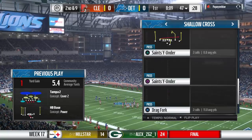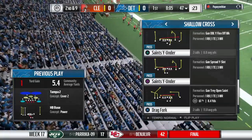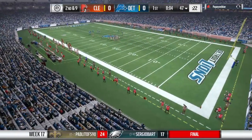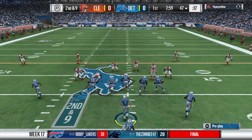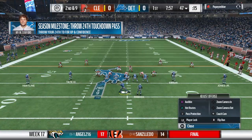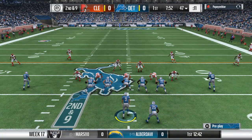And they are ready for him to fulfill his promise because he was drafted to be a game breaker. Big target, guy who could block at the line of scrimmage, but really get downfield and make plays against defenders, overmatch them. They haven't seen enough of that yet. They want to come to the front in 2016.